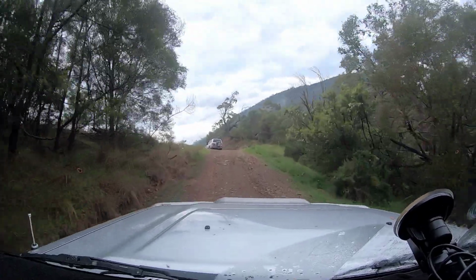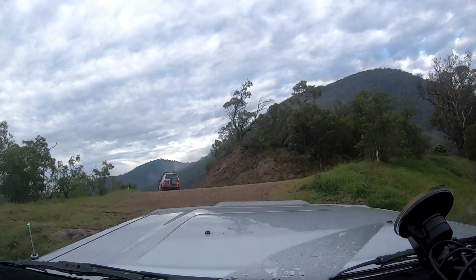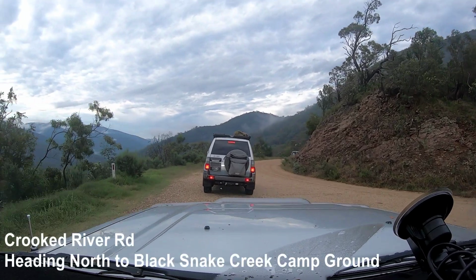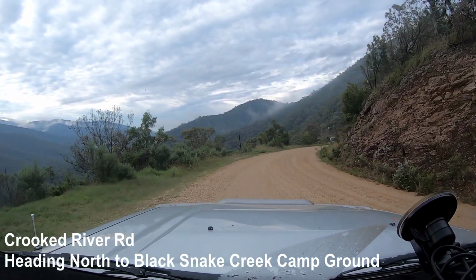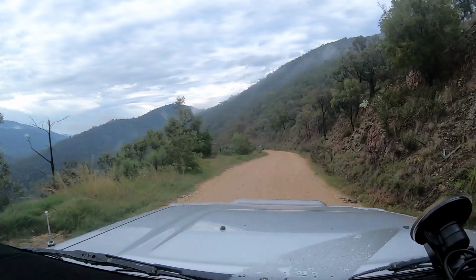We didn't head down there today. Collins Hut, last I saw it, was pretty vandalised, and it was late in the day today and we were looking for camp. So just pulled up here on the Crooked River Road, moved from low range into high range, and we decided to head north to the Black Snake Creek campground. Nice big campground right on the river.